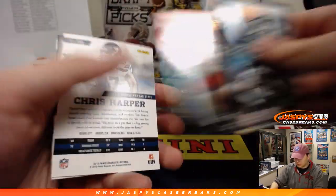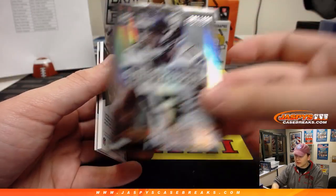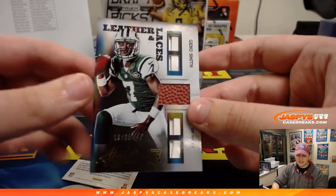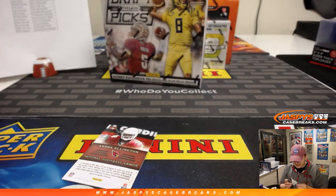Got EJ Manuel. Chris Harper, number 499 for the Seahawks. And Geno Smith, leather and laces, for the Jets, number 25. That is Scott V. Scott V with the Geno Smith, who I think is playing for the Chargers now? I forget. And Andre Ellington.